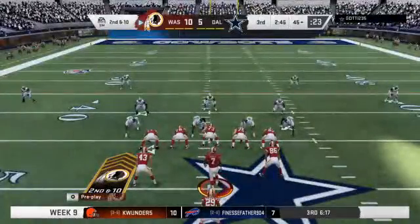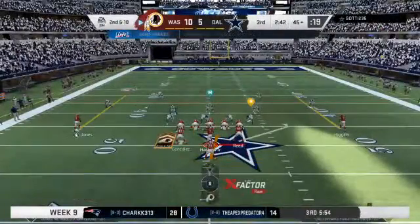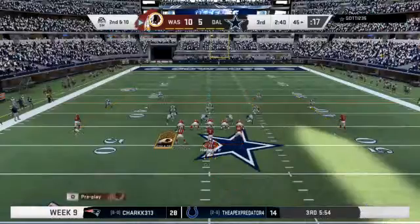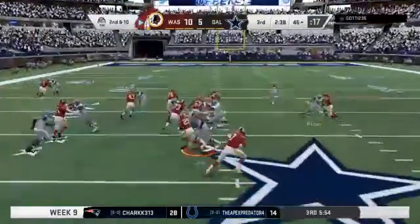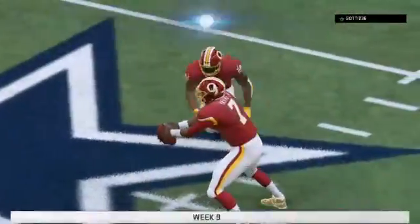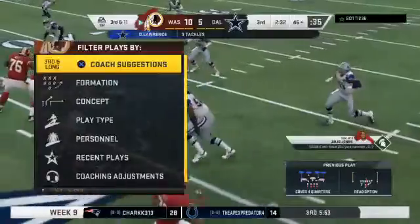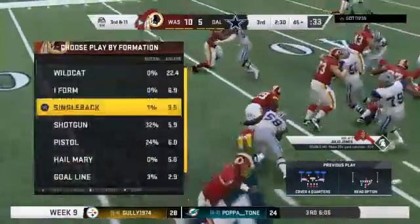Yeah, but I don't think it's time to abandon the running game. I would say keep feeding the horse, and I believe he'll eventually reward them, especially as we get deeper in the game. Again, they run. Again, it's Guice, and his rough afternoon continues. He's going nowhere again. No gain that time, and it leaves him with 3rd and 11 coming up.